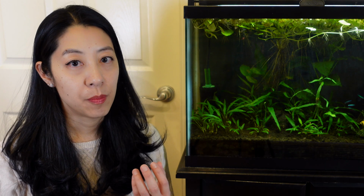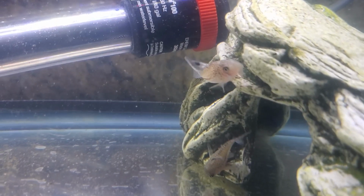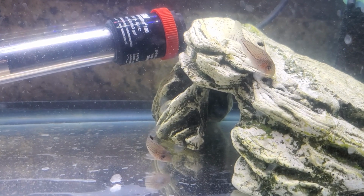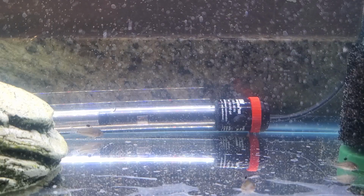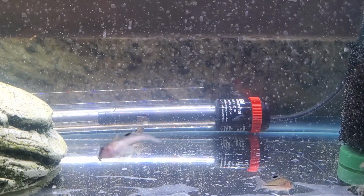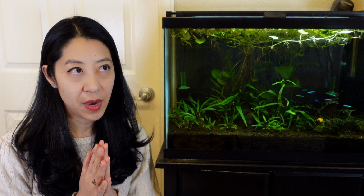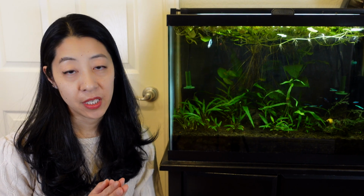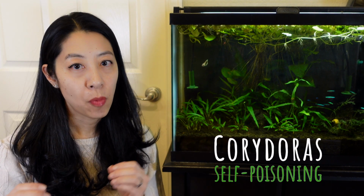However, I guess the positive side was that some of the cories were now starting to be a little more active. They weren't always huddled in the corner. And then by day 5, they were all active and looking for food and acting like everything was normal. After thinking about it for a while, I believe what they were experiencing was Corydoras self-poisoning.